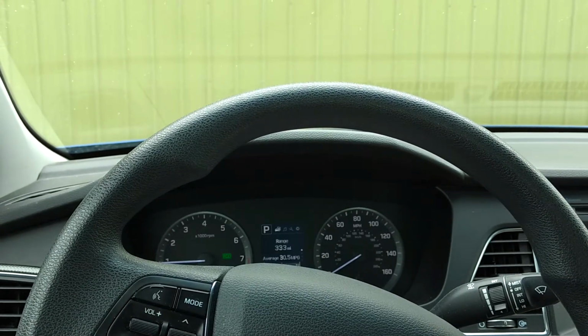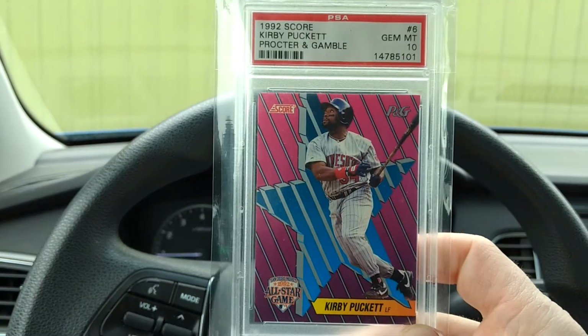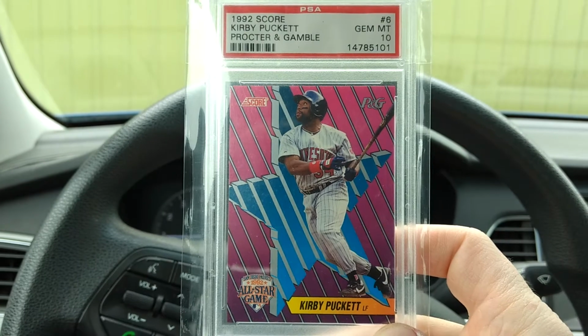Just coming to you today for my card channel again. I want to show you something I just recently picked up. This is my first ever PSA 10. Now, I'm not really big into graded cards.